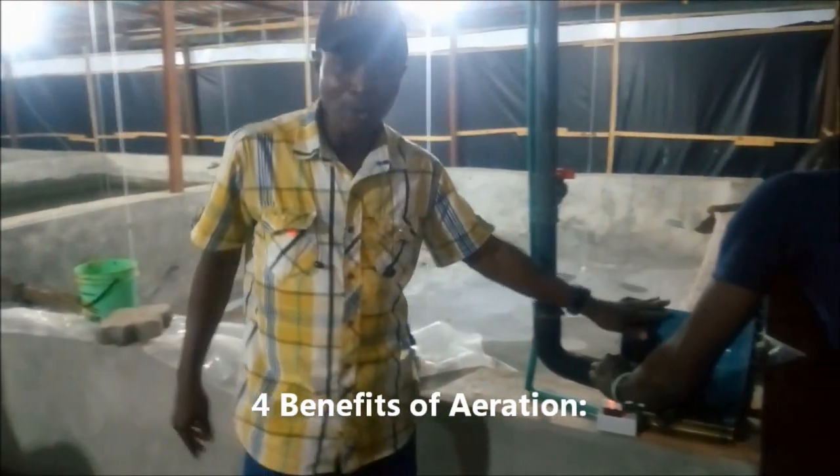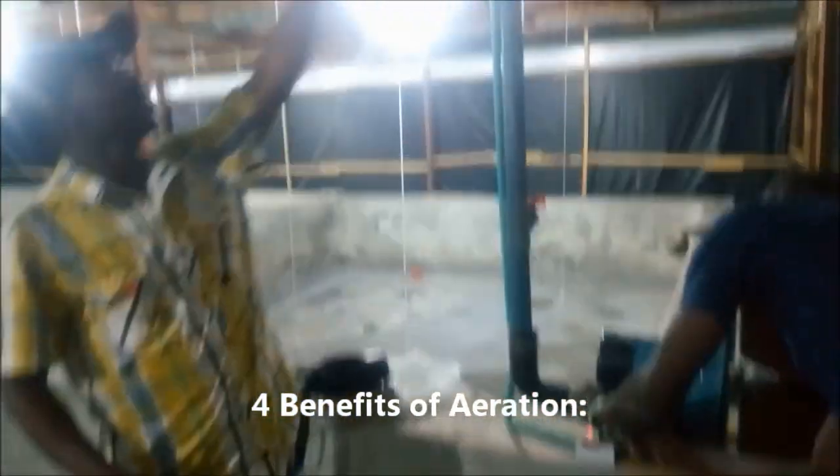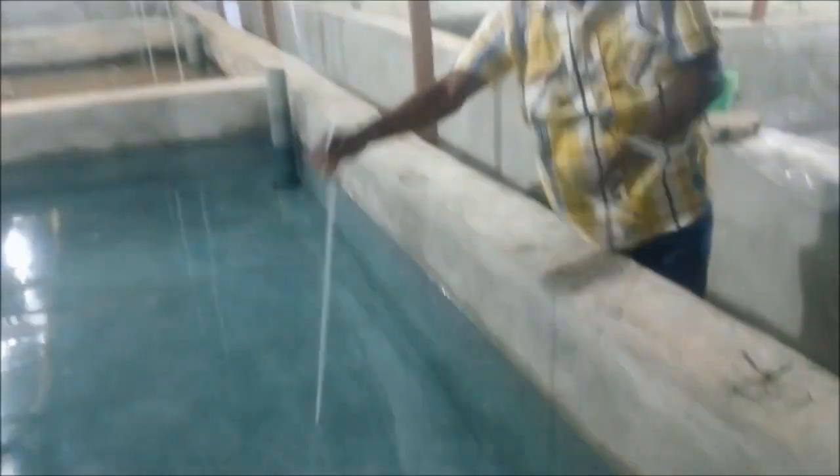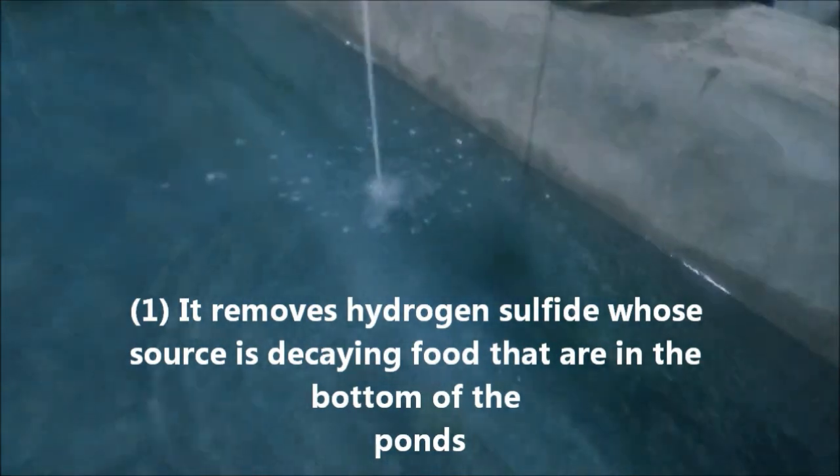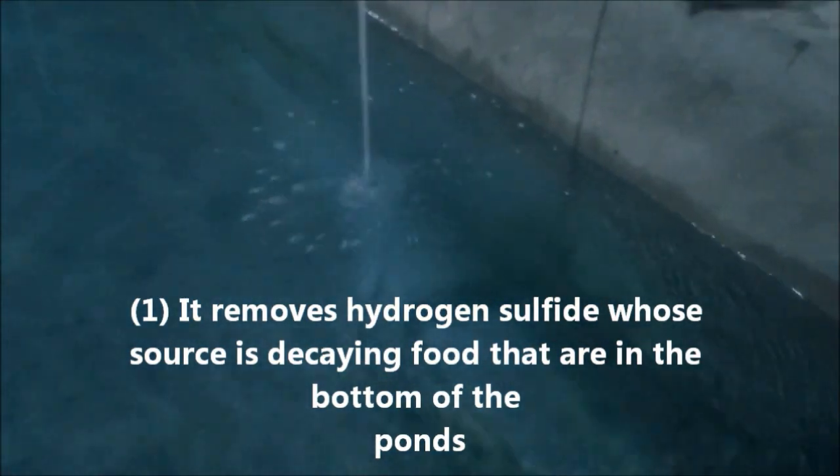Now, this column here is the blower. It's the airline system that takes air into the pipes and then into this airline tubing, and this is an air regulator. If you look closely, you will see bubbles coming up. Now what do these bubbles do? It does 4 things.